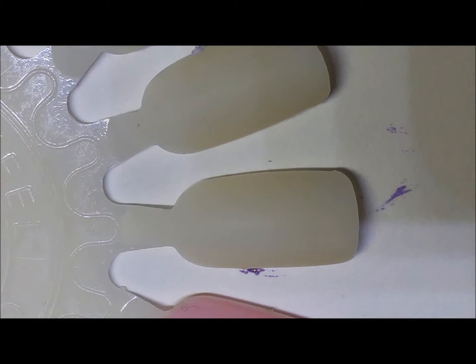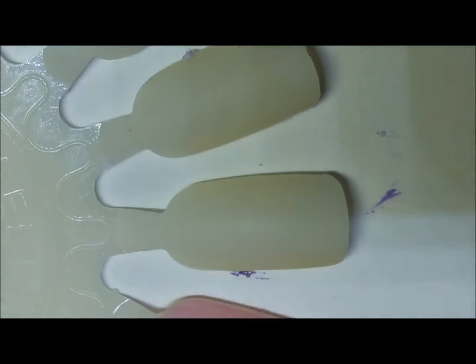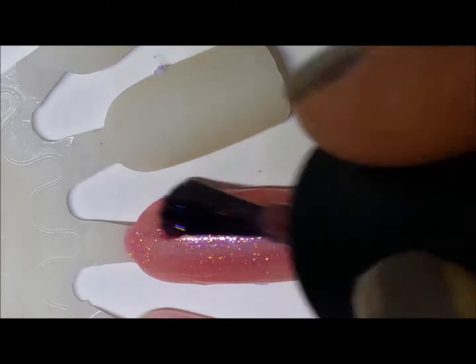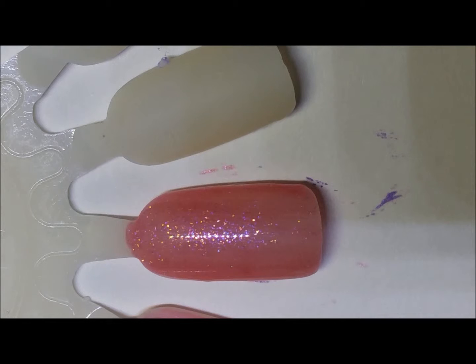Oops, I'm sorry, I forgot to tell you what this was. This is And This Little Piggy, and I actually think this is an actual color. I think I just had the name removed or whatever. Like, I don't think this is something that you picked up from TJ Maxx. I might have picked it up from TJ Maxx, but I do believe that name is an actual name. Okay, first coat. Pretty pink jelly with all kinds of shimmers in it. Looks like it's got gold, pink, purple, or blue.